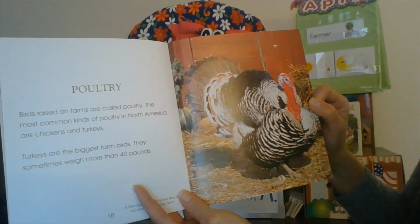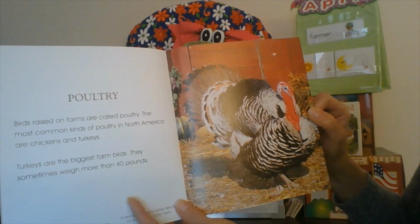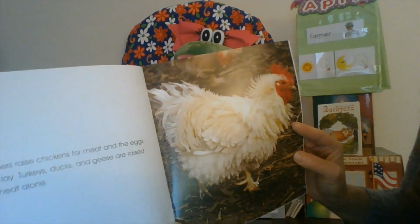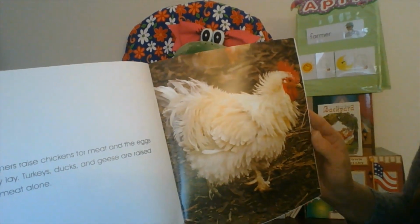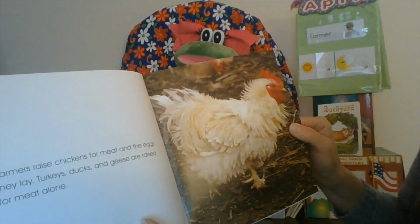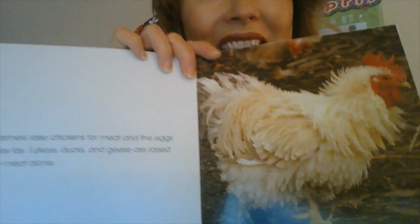Turkeys are the biggest farm birds, and they sometimes weigh more than 40 pounds. That's a big turkey. Farmers raise chickens for meat and for eggs. Turkeys, ducks, and geese are raised for meat alone, but chickens are also raised for eggs.